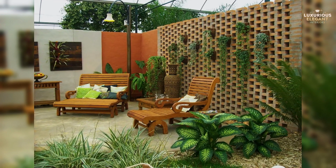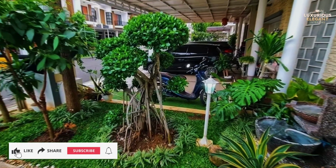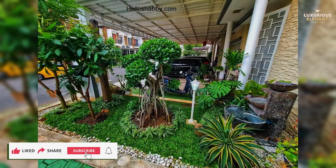And if you've got a south-facing balcony, you're golden. Tomatoes, peppers, strawberries, all totally doable in pots. Just make sure to water them regularly and give them enough sunlight.